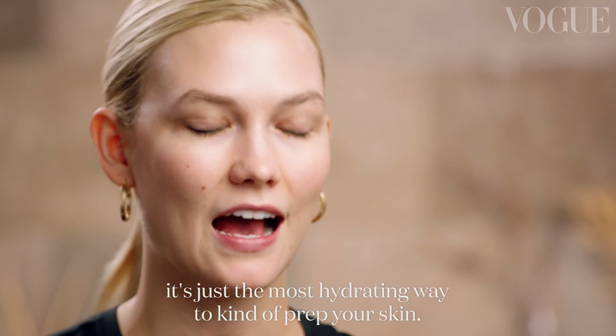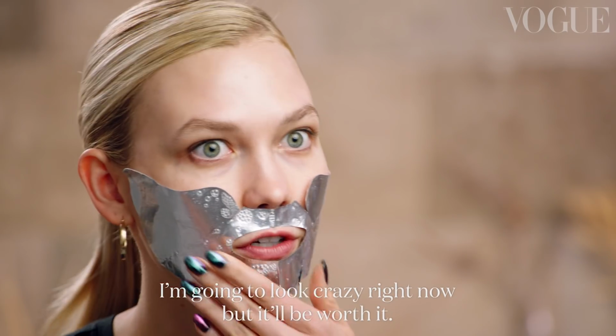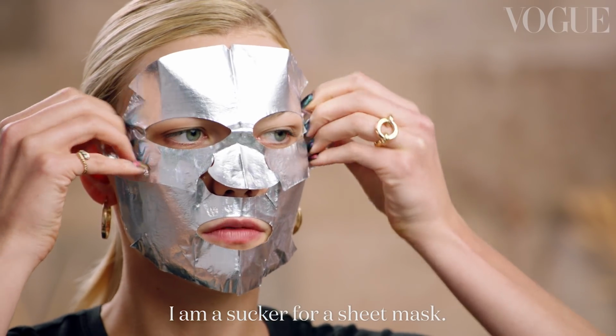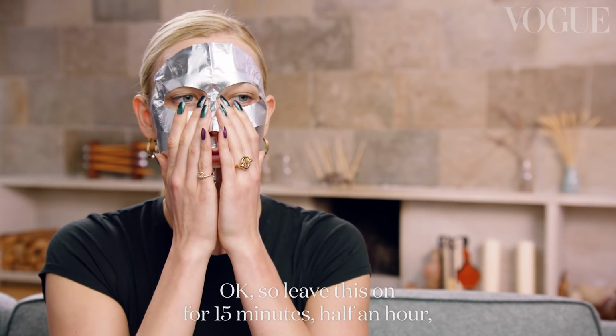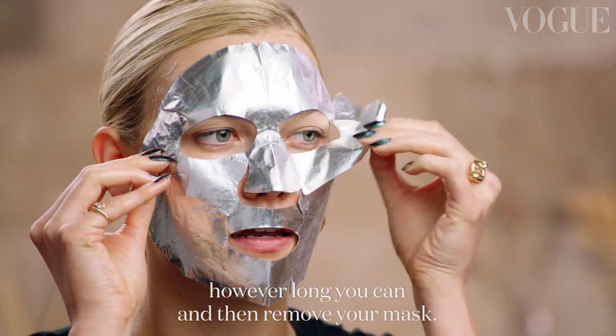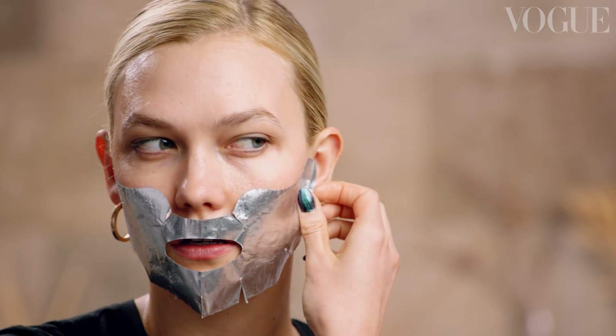mask. It's just the most hydrating way to kind of prep your skin. I'm gonna look crazy right now, but it'll be worth it. I am a sucker for a sheet mask. Okay, so leave this on for 15 minutes, half an hour, however long you can, and then remove your mask.